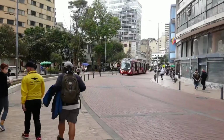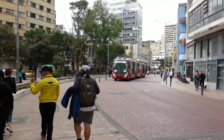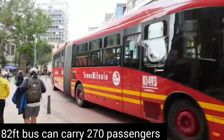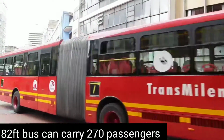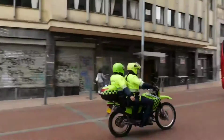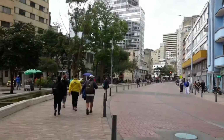Check this out, guys. I take a bus in Bogota. You see it? It's like simply what we have in New York City. Look at this. Wow. Yep, and a Bolivar from Bogota. Nice.